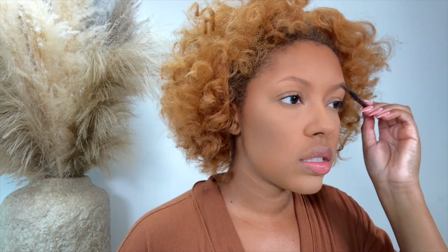I fill in kind of heavy towards the tail, and once I get to the front, I start being lighter with the pencil. Then I go in with the spoolie on the end and brush it, heavier on the front than the back because I still want the intensity on the back. After that, I go in with the Sephora Shape and Set Clear Brow Gel. I love clear brow gel because I don't have a whole lot of brow hairs. They're not thick, so when I use a tinted brow gel, it gets muddy really fast because the gel is sticking to my skin versus hair. I really like clear because it just coats the brow hairs and makes them stand out a little more, so I feel like you can see the actual hairs better.